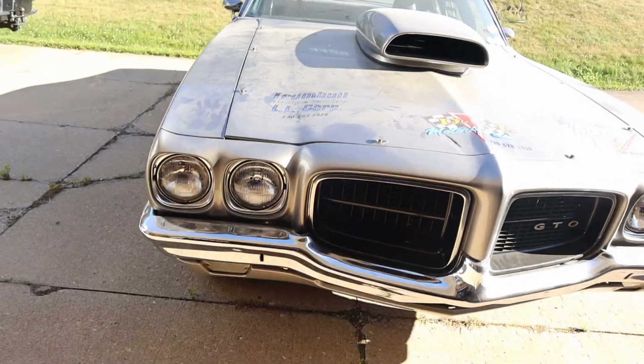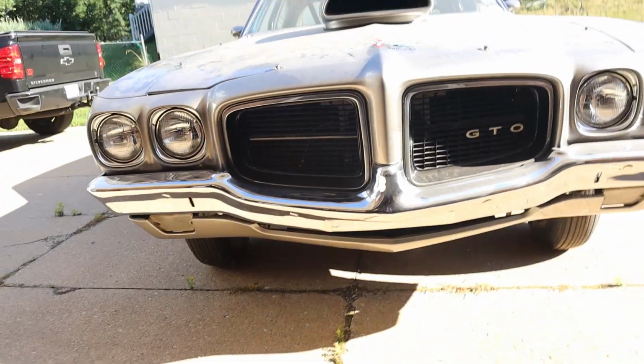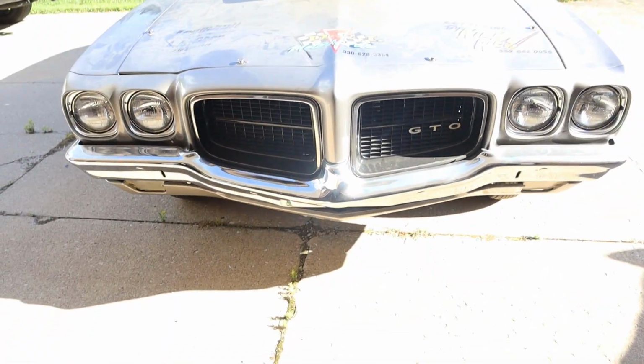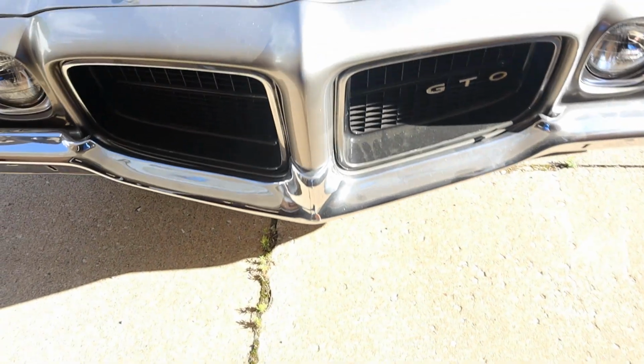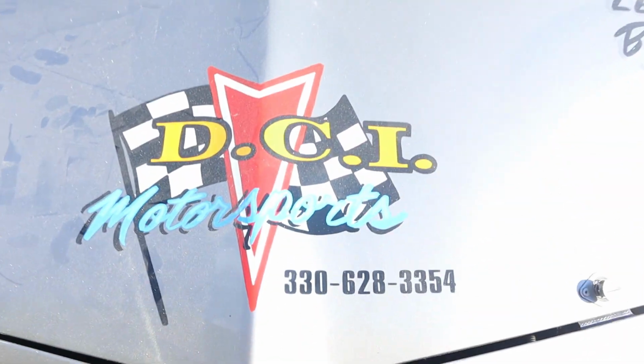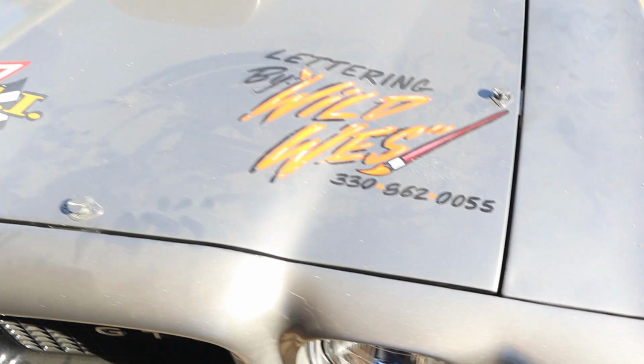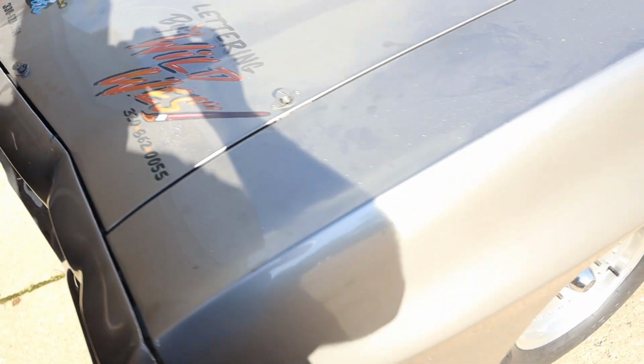So what we're going to do is kick around some ideas today, my son and I, with some different engine combinations, and we'll see what we come up with here. But I think this is going to be the beginning of a neat adventure for him and I, and hopefully for DCI Motorsports.